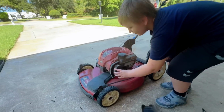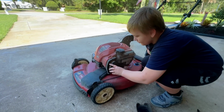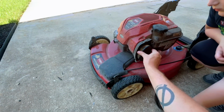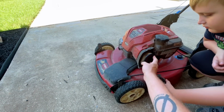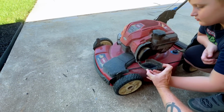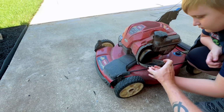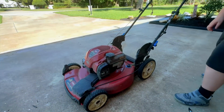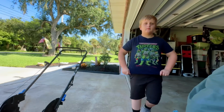So now, let's put it on there. Okay, hold on. Make sure you put the holes. Okay. Now, it's got a hooky on the bottom. So you gotta hook it down here. There you go. So that's how you can check your air filter and change it.